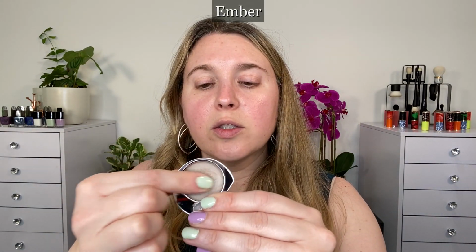Let's take a look at the cream eyeshadow in Ember. So they also have powder eyeshadows. I have not tried those. Ooh, that looks beautiful. Really nice. More of a warm taupe. It's a soft brown taupe. There's a little touch of gray in there to give you that taupe name, but it's really going to be more brown.